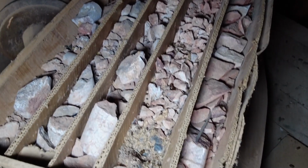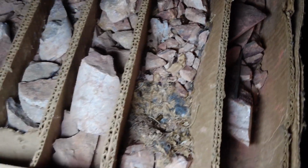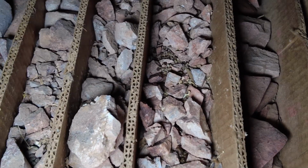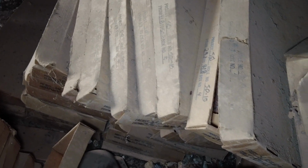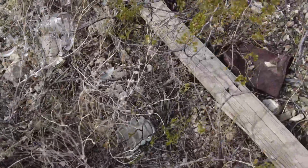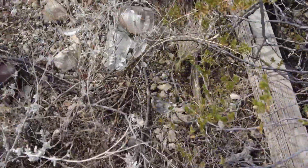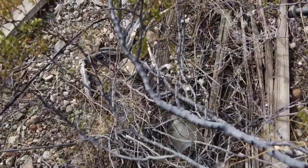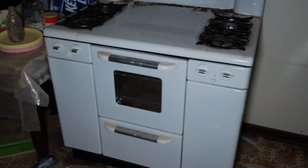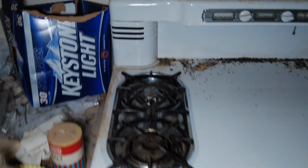Yeah. Oops, I disturbed the mouse nest. Some people are into collecting these. They're pretty cool, but this one's broken. And there's more. There's a couple more over here. That one's broken. Those ones are broken. That one's broken. Even that one's broken. And this is in good shape.